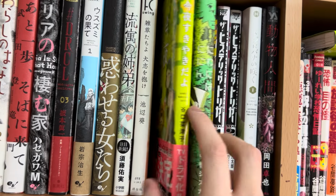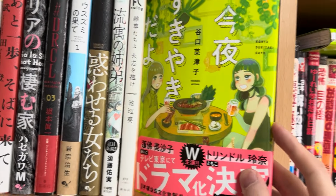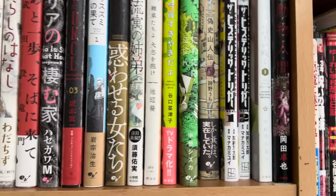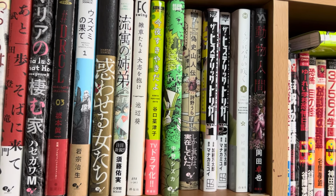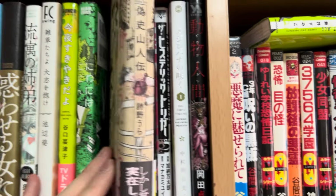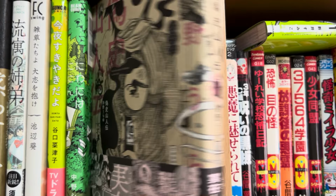Love that. This one, Konya Sukiyaki Dogo. Have not read this one yet, so I don't know what that's about. Two Men in a Garden by Nakano Shizuka. Some fun short stories leading towards the magical realism side as well. They also featured in Axe at one point, put out by Beam Comics. Another Beam Comics release. This is a recent showcase on a video I had. Shino Ura, Fake Biography of Sanjin.